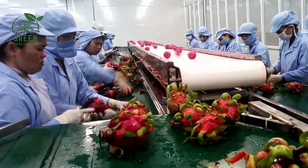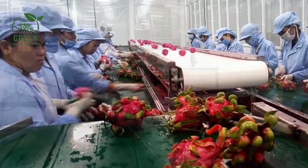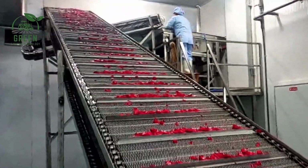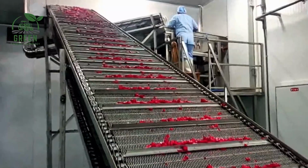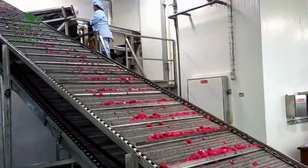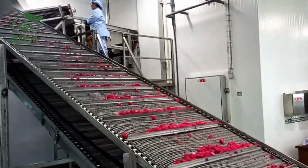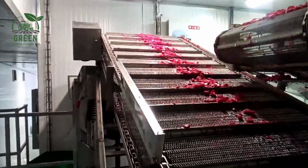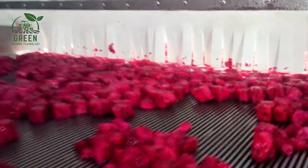Once cleaned, the fruits are carefully moved along the belt to the peeling section, where their tough outer skins are removed with precision. Automated machinery or skilled workers carefully strip away the leathery outer layer, revealing the tender, speckled flesh inside. After peeling, the fruits are cut into uniform cubes by cutting machines that slice the flesh into perfect pieces, optimizing the size for packaging.